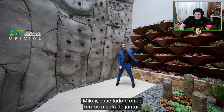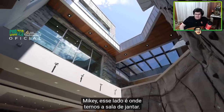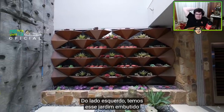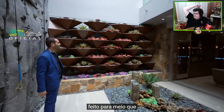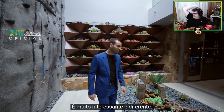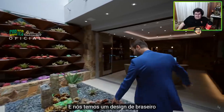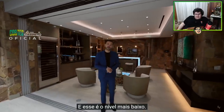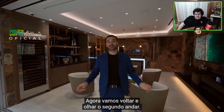And Mikey, this side is where we have the dining room. Also, they created this zen environment here. On the left-hand side, we have this built-in planter design to just kind of bring more color to the space. Overall, very interesting, very unique. And we even have a fire pit design right here on the ground level. And that's pretty much it for the lower level. Now let's go back inside and check out the second floor.